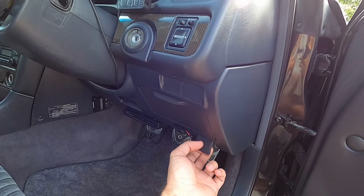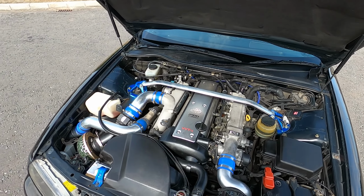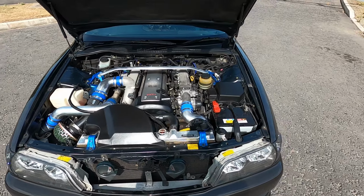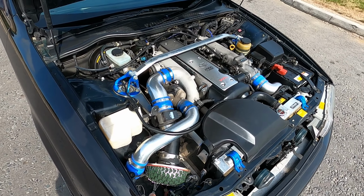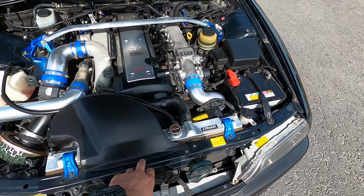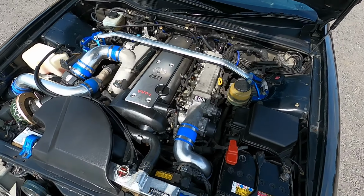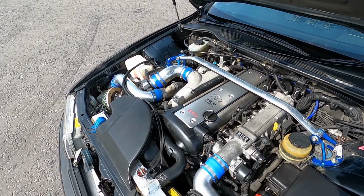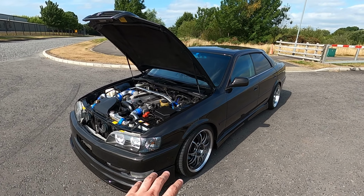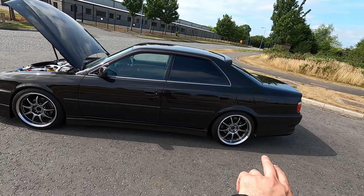Let's look at the part everybody loves. 1JZ-GTE. Again, just really tastefully modified. You've got your HKS aftermarket intake, nice Trust alloy radiator, Trust front mount intercooler, and all the Trust intake pipes. Cusco strut tower. Pretty sure it's Cusco coilovers all round as well, but get a look in the lift soon. Something else you'll like to know is it's got a TRD LSD.